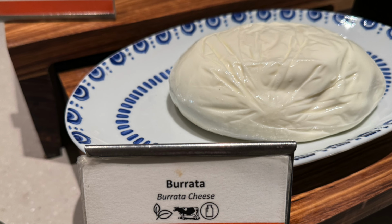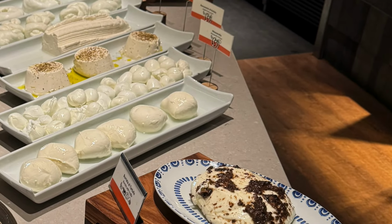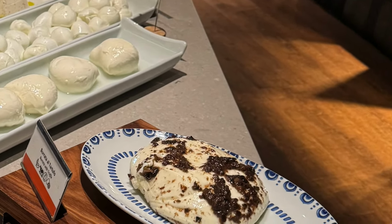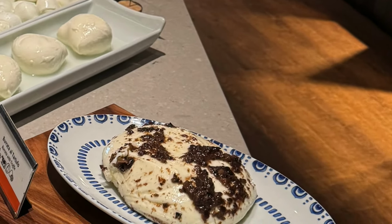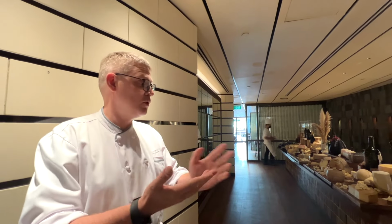We infuse them today with a truffle. We take this during fall. We take the truffle, we sous vide it with a bit of olive oil, we blend it, and we keep it throughout the year as a preserve. And in this case, we just wrap them the day before, so the flavor of the truffle goes throughout the burrata, and you can taste it later on.